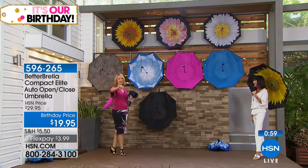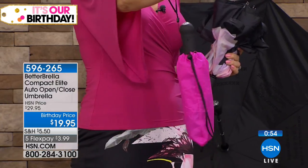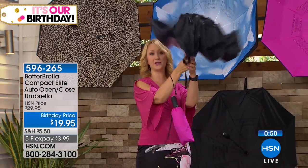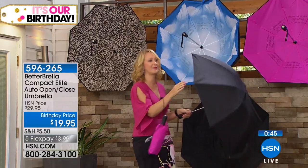Here's how teeny tiny it is. This is the pink bag that comes with it. So easy carrying case here. But look at this. You can just throw it on your wrist and go. The other thing is the great technology. So again, reverse open and close, one touch button. So you are instantly and immediately protected from the elements.